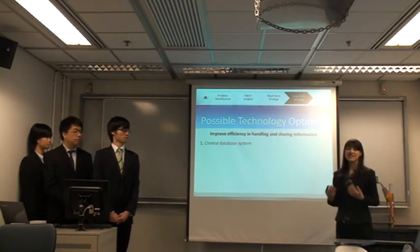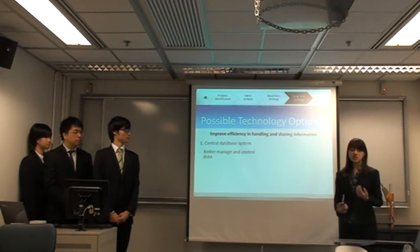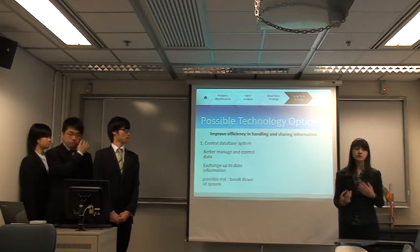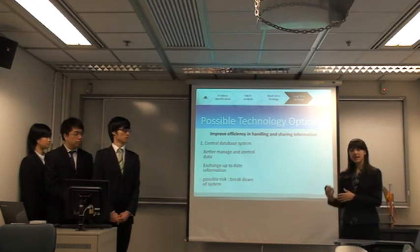By having this trial test, we can know the effectiveness of this database. With this database, we can better manage and control our data, and also exchange up-to-date information between companies. However, there are some possible risks that we have to consider. For example, if the server system breaks down, we need to have a backup system so as to reduce the consequences.